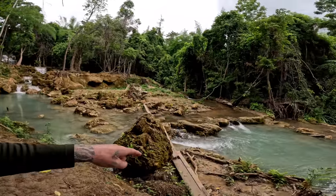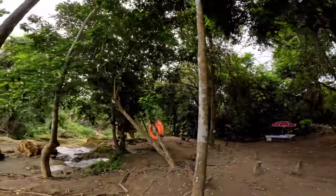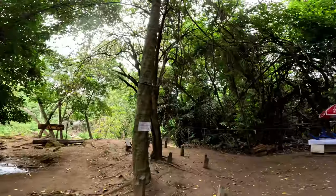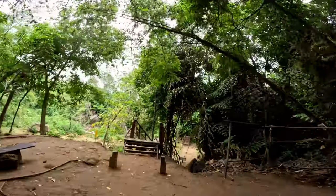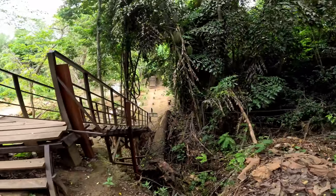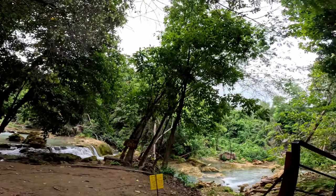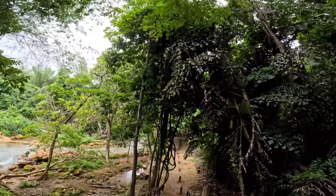Is that part of the trek? Right there. Well, it will be in a minute. I want to see what's down here first, and then we'll walk back up. Wicked spot. Whoa. Whoa, cool place.